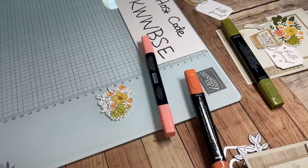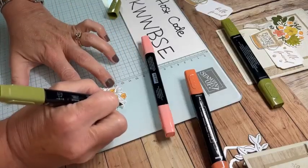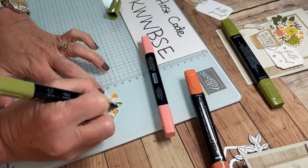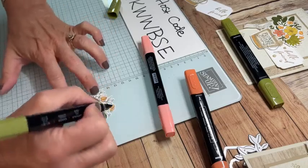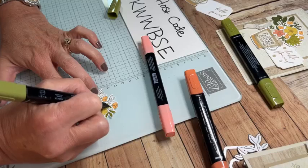And then I'm going to go with the dark Old Olive and fill in the leaves here with that. So these leaves kind of just are here, there, and everywhere. So filling those in.